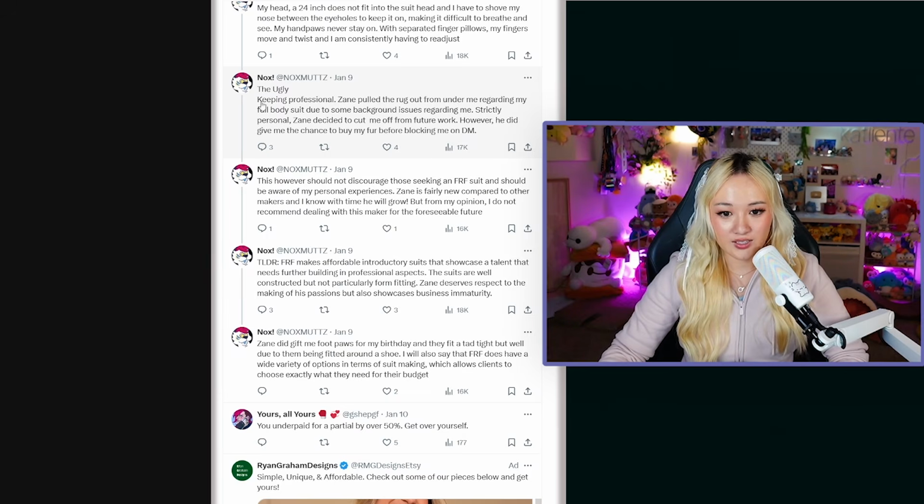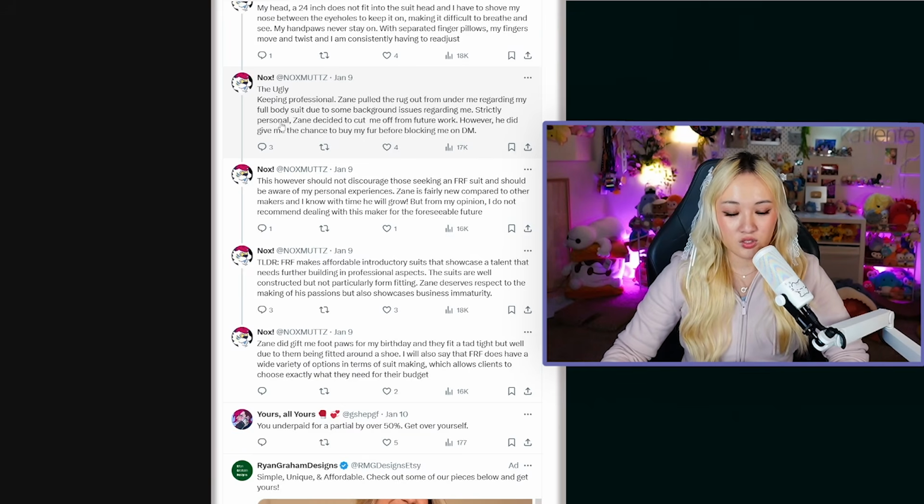Knox continues, the ugly. Keeping professional, Zane pulled the rug out from under me regarding my full bodysuit due to some background issues regarding me. Strictly personal, Zane decided to cut me off from future work. However, he did give me the chance to buy my fur before blocking me on DM. This, however, should not discourage those seeking an RFR suit, and they should be aware of my personal experiences.